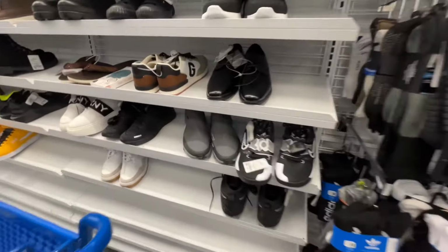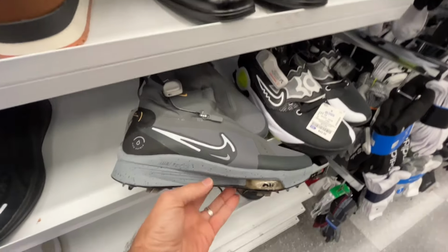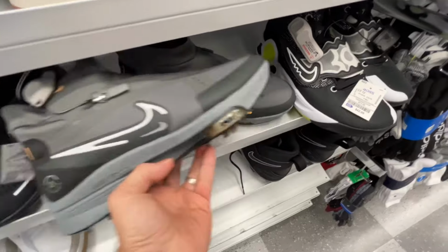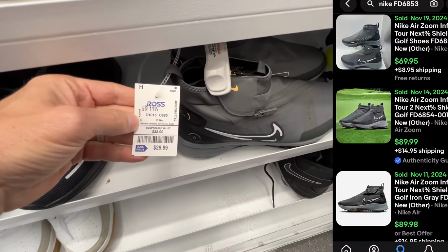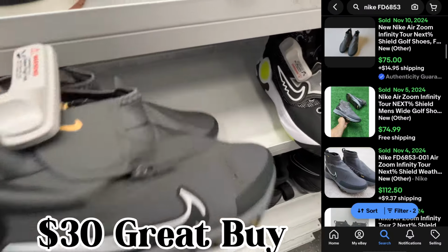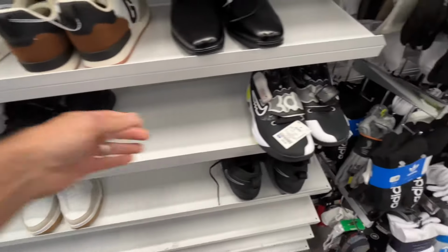And the first find of today right here, just sitting on the shelf, waiting on Poshmark to come by. These Nike Shield Golf right here. Now, in my opinion, these shoes are a good buy. I'm not sure how flooded they're going to be, but for $30, I think you can get 75 and up on those. So definitely a good find.